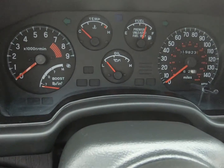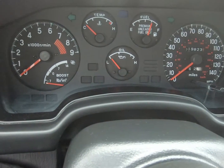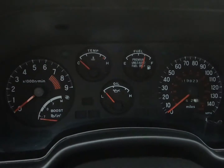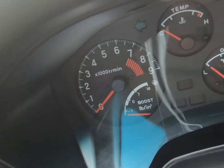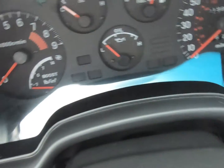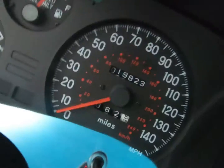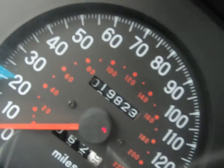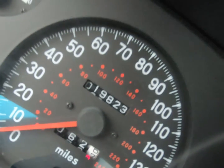Okay, here on the inside, we're looking at the gauge cluster currently. I really like the gauge cluster of this car. It's pretty cool. We got the nice tach there with a boost gauge. There you go, there's the boost gauge. Got an oil pressure gauge, temperature, fuel gauge, and then the speedometer. And you'll see there are 19,823 miles on the clock.